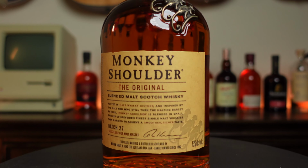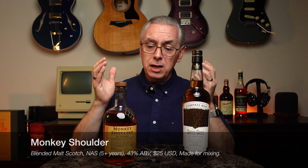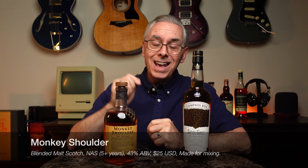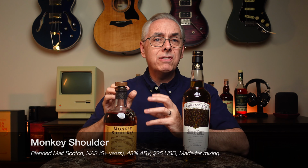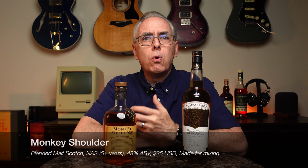Now, the first one here is Monkey Shoulder, which is a great expression to get started with whiskey. It is at 43% ABV, and it is a blended malt Scotch. It has a great price point, about $25, which means you're not breaking the bank to try your first bottle of Scotch. And I also think that it's an amazing flavor of Scotch, even though it's at such a low price point. And their website is going to push it as a Scotch for mixed drinks.